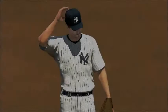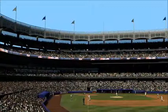American League Baseball coming up. The Yankees at home. I'm Gary Thorne along with Steve Phillips and John Kroc, our analysts, and we are ready to go. 2K Sports MLB. A great afternoon for baseball. The new Yankee Stadium is our site.